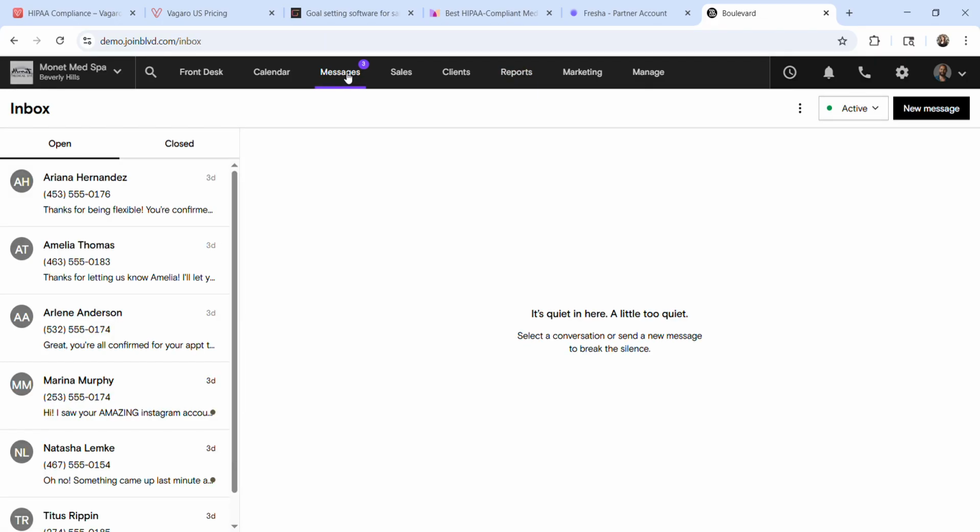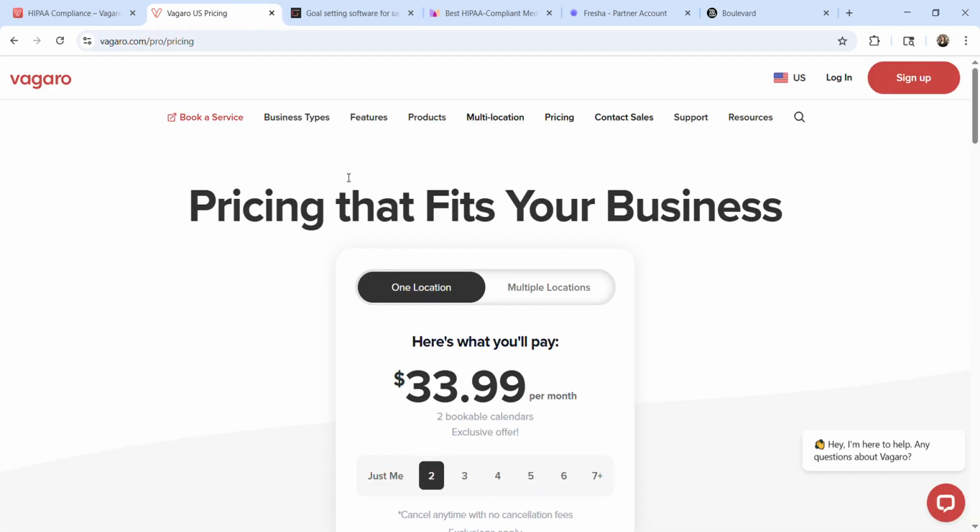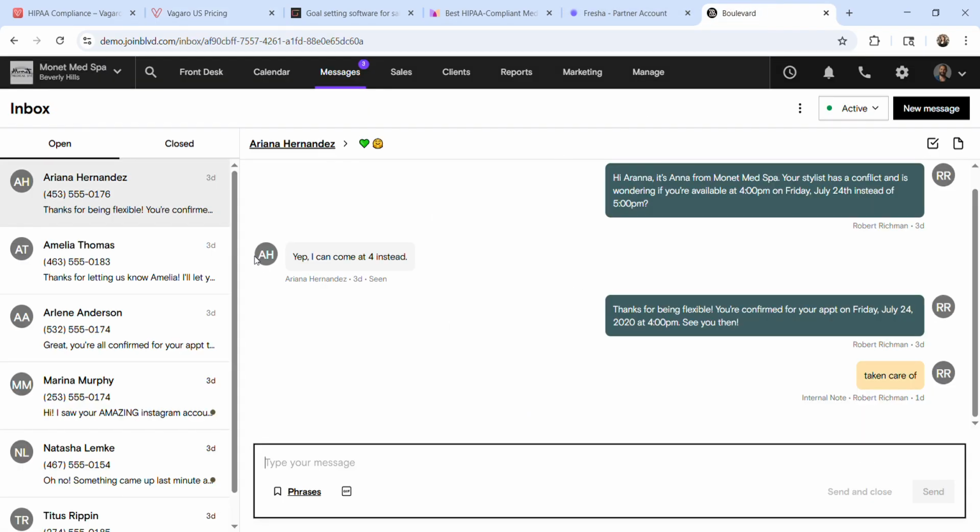This message center makes it very easy for me to communicate directly with all of my clients. If you have a higher tier of membership, you're paying around $425 per month, but you are not paying extra for things like forms and text message communication, two-way texting or emails. All of that's included. So I prefer knowing upfront what my comprehensive costs are going to be.